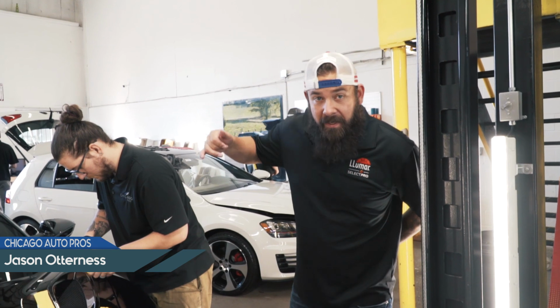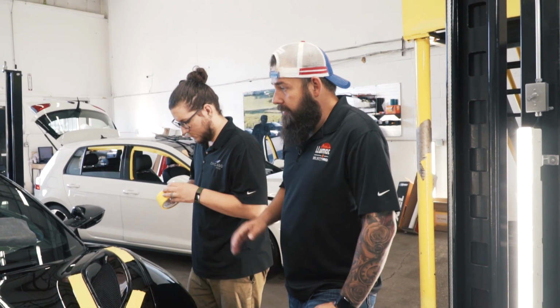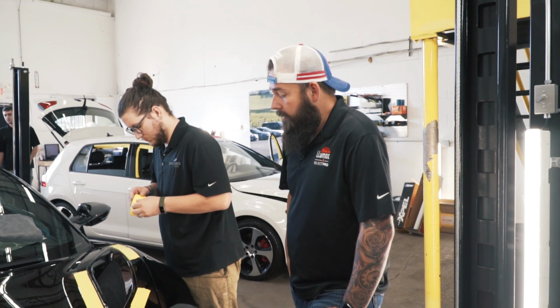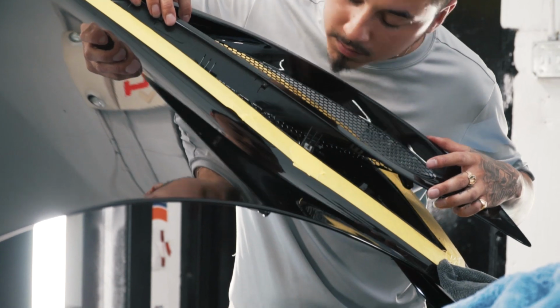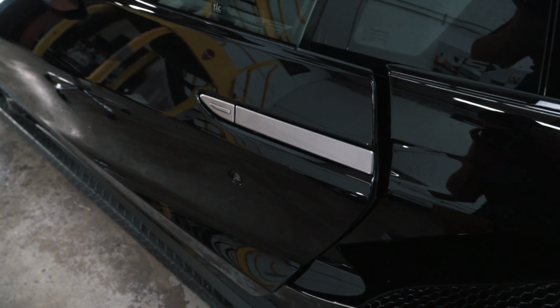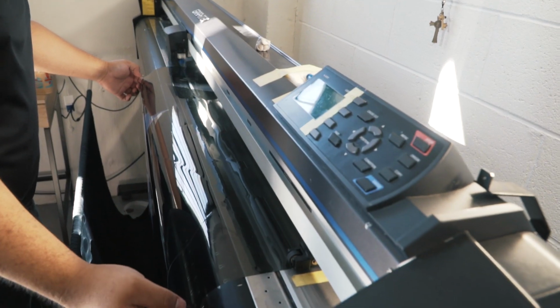Getting ready to wrap this thing in Lombard paint protection film. The guys do have a couple things to take off the vehicle to make the install a little more seamless. They're gonna take these hood vents out of the hood. Usually we'll take door handles off and side mirrors, but these are not connected to the doors, so they're not in the way.